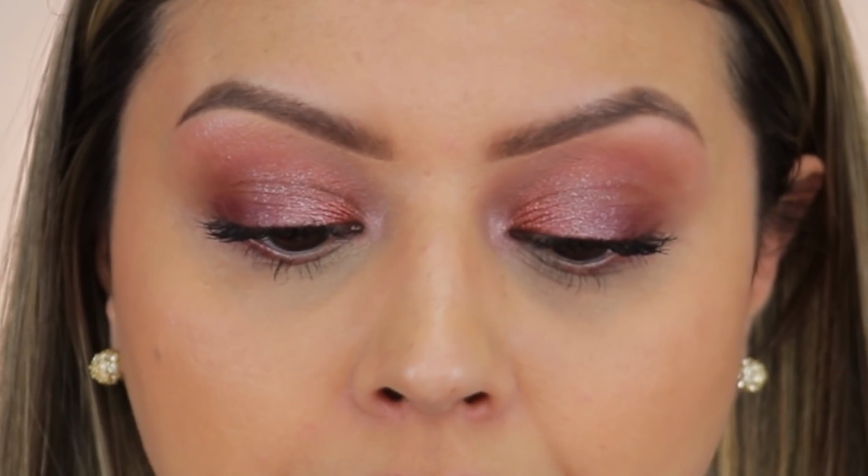So I'm gonna zoom you guys in first so that you can get a better idea of what everything looks like on my face as far as the foundation, how that wore, and of course the concealer underneath the eyes. And then I'll give you guys my thoughts after wearing both products for an entire day. All right, so let's start off with the under eye area.